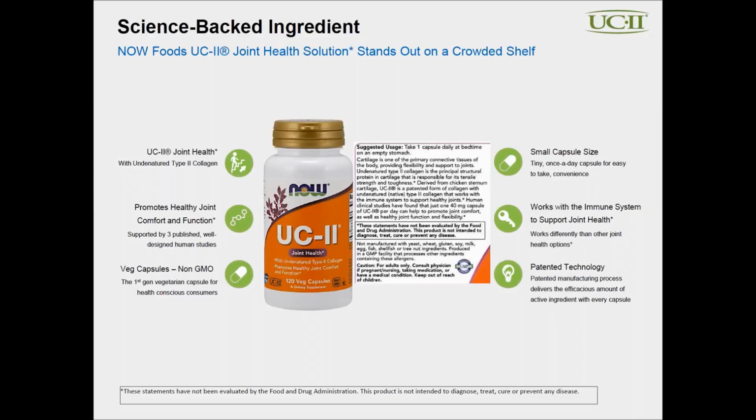solution to that fatigue. Another thing that's highlighted on this bottle is the fact that this product is supported by 3 published, well-designed human studies, and we're going to go into more detail shortly about those studies. This is a veg cap, which, as most of you know, the world is definitely going in the direction of vegetarian everything. And so being in a veg cap is a very nice feature and benefit for this particular product delivery.